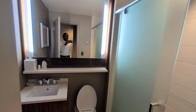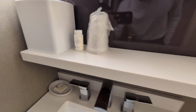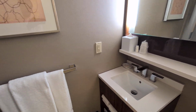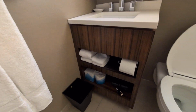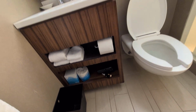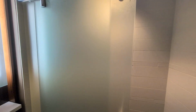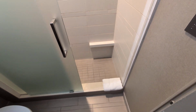Pretty bright, not too many lights on the ceiling. I guess we have a Pure or a Beckman for the amenities. Behind here, we do have the rack. We have a hair dryer down there. Frosted glass door for the shower. You have to step up for the shower. There's a little, I don't know, where you put your foot up there or something.